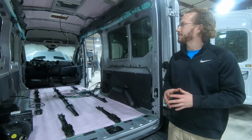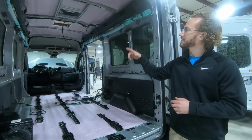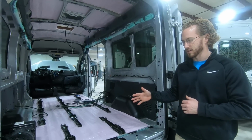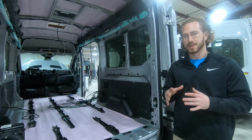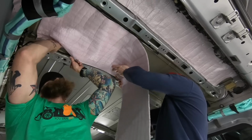So we use a foil-based foam insulation that you see on the floor and ceilings. We use insulation like that for a lot of reasons inside our vans. It comes out of the aerospace industry for a lot of reasons. The main one is space. It is a very durable product that has adhesive back, so it forms perfectly to all the surfaces that it needs to be on.